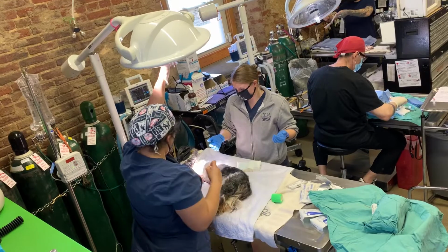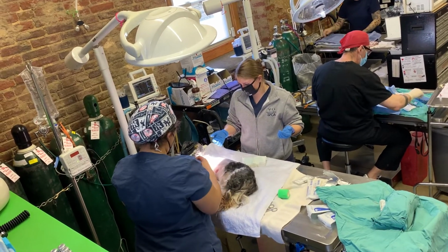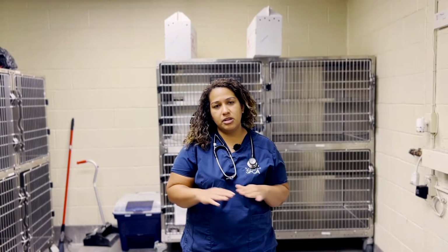So luckily, we have a good team. We went in there and took care of all those major nerves and all those major vessels, closed it up nice. We were happy that we were able to help Dutch in that way.